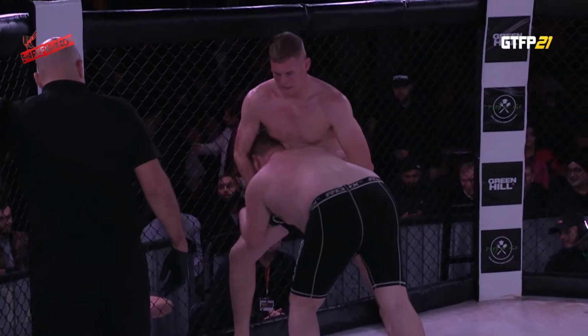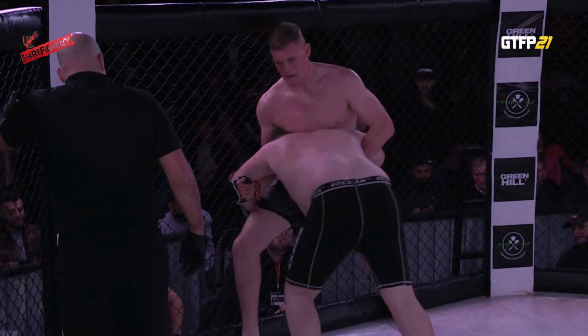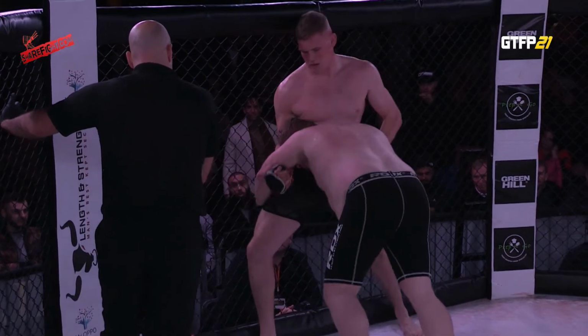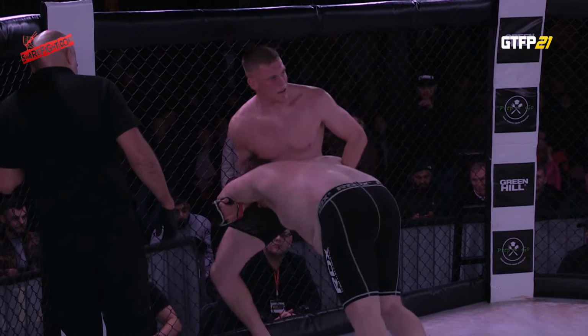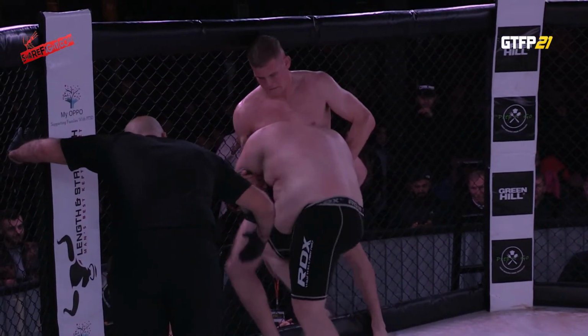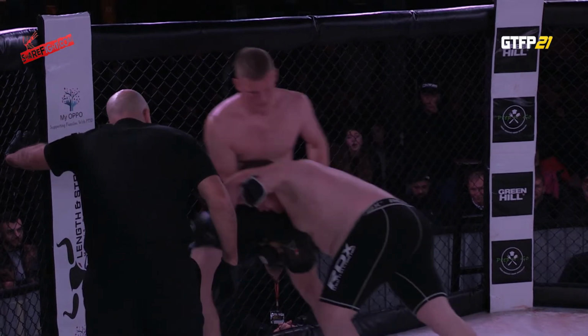Has he got the hands linked? I can't see from where I am. No, he hasn't got those hands linked. No, he needs to bounce him. He needs to drive that shoulder and bounce him and re-link them hands, drive him straight back in and get that big pickup. That's a knee on the inside there.